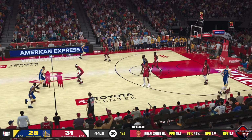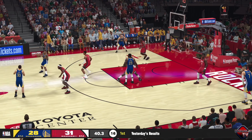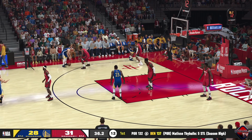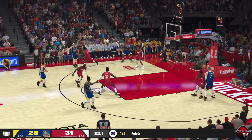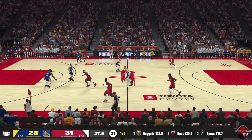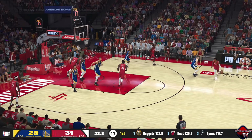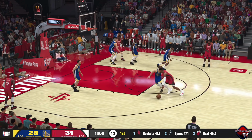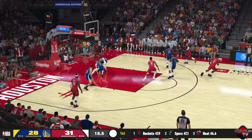End of quarter management here. They can go 2 for 1. Make the math work in your favor. Curry finds Payton. Back to Podziemski. Oh, that doesn't go on the chance to tie. Houston leading by 3. Smith passes to Eason. Smith left side. It's stolen away.